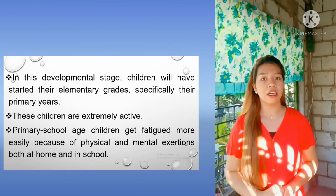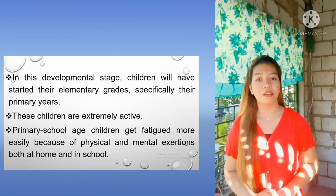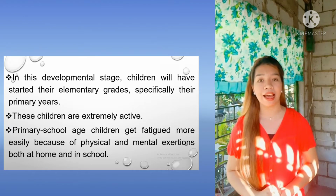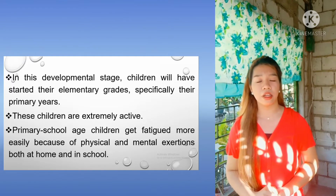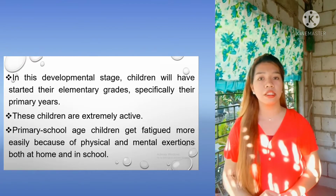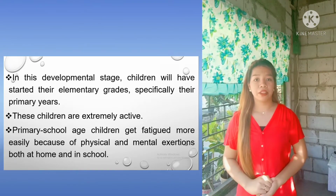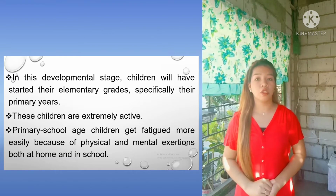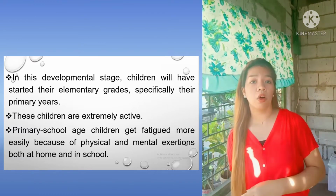In this development stage, children will have started their elementary grades, specifically their primary years. They experience this during grades 1 to 3. During the primary school years, children are extremely active because most activities in traditional schools are sedentary. They often release their unusual amount of energy in some forms of nervous habits. For example, when a child is nervous, they start fidgeting, biting their nails, and chewing their pencil. Primary school age children get fatigued more easily because of physical and mental exertions, both at home and in school. So activities should be alternated between strenuous ones and relaxing or quiet activities.